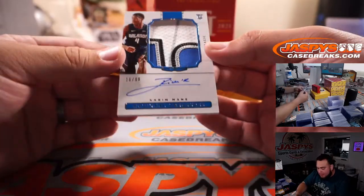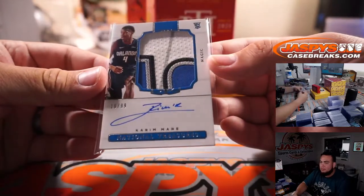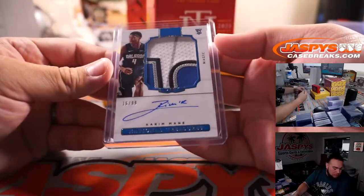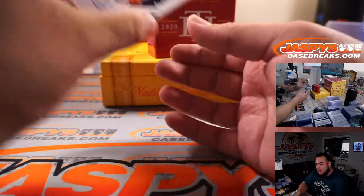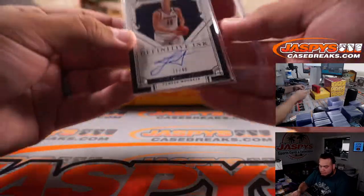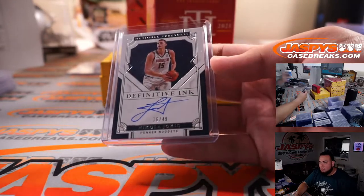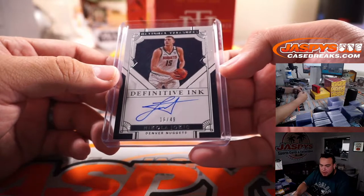We have a Kareem Main RPA for Orlando. 16 out of 99, Orlando Magic. That's part of the RMB. Six. There you go. And Jokic, Definitive Ink, 16 out of 49. Denver Nuggets. Derek with the Nuggets.